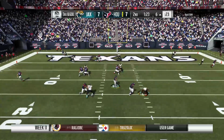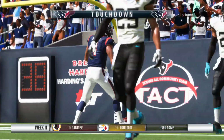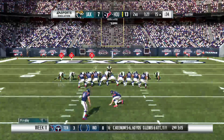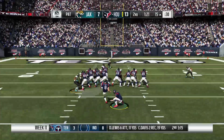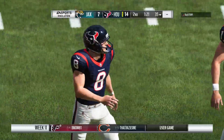Operating from the gun. Watson flushed out right. And he will score. It's a touchdown. Deshaun Watson with his 19th touchdown, his 2nd of the game. And the Texans are in for 6. Now the try here for the extra point. Extra point right down the middle. And that makes the score 14-7.